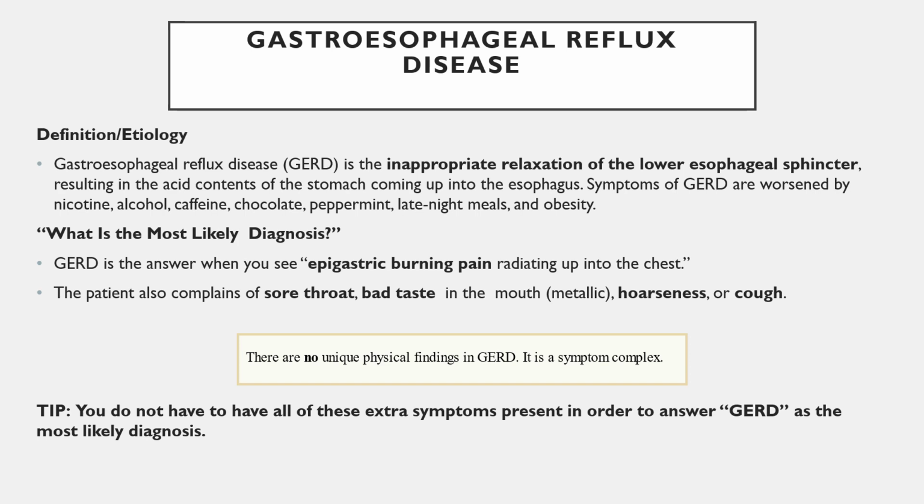When the question asks what is the most likely diagnosis, you'll see a patient with epigastric burning pain, which radiates to the chest. The patient also complains of sore throat, bad taste in the mouth, which is metallic, hoarseness, or cough. There is a clinical tip here, which states that there is no unique physical finding of GERD. It is just a symptomatic complex, and you don't need to have all the extra symptoms presenting in order to answer GERD as the most likely diagnosis.